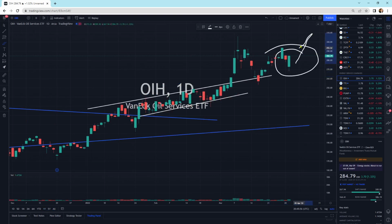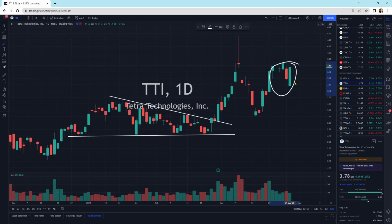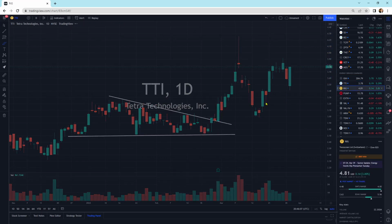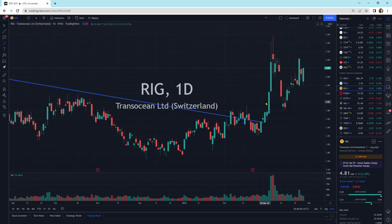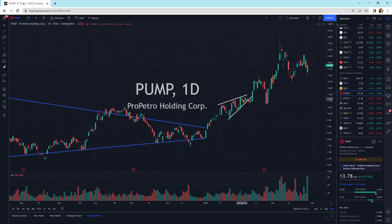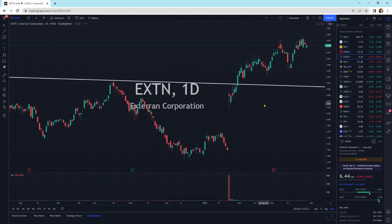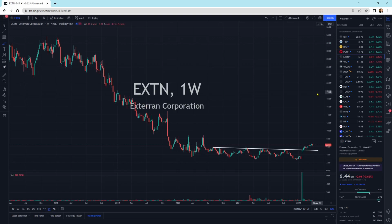Bullish engulfing, slight hammer pattern, probably going higher here. Tetra Technologies, God, another nice, good pattern. Bullish engulfing, higher. That's what I think. Rig, bullish engulfing, higher, sitting on top of resistance or a pattern. Pump, getting pumped up, looking good. More of a bullish piercing type pattern. EXTN, this guy's sitting on top of its pattern, looking to go higher.